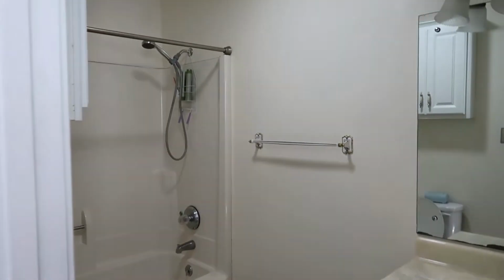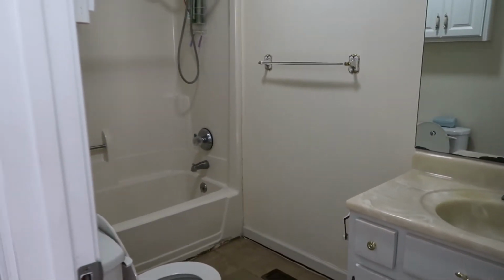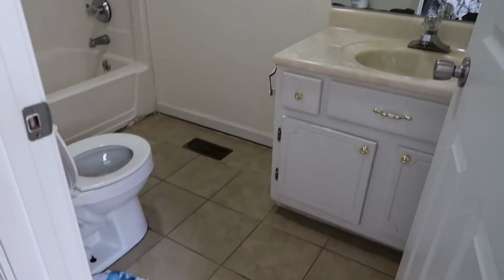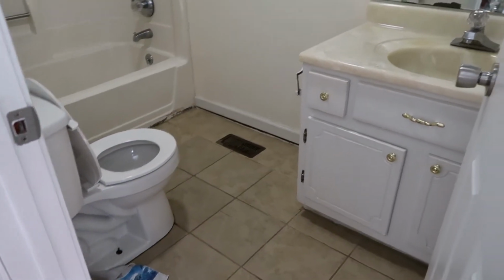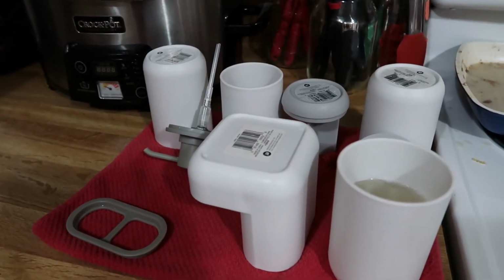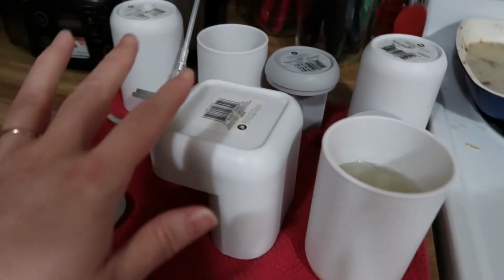Post-lunch update. While the kids were outside, I finished washing one load of the dishes, so I took the extra time while they were outside to scrub down this bathroom. And all the pieces that normally go on my bathroom counter, all these we picked up from Amazon for our bathroom, are over here drying.